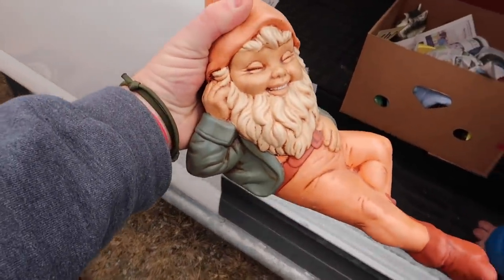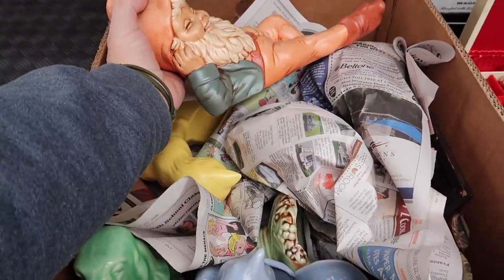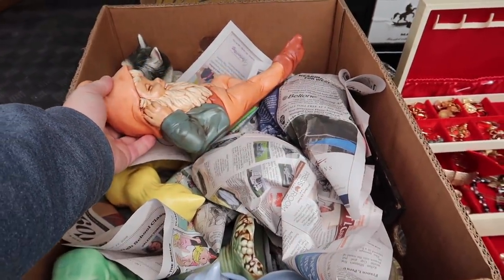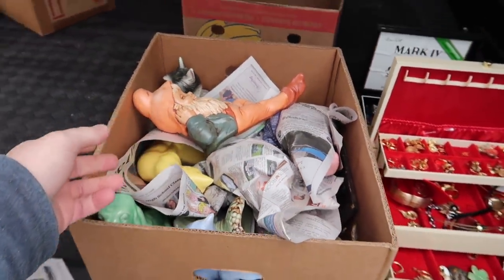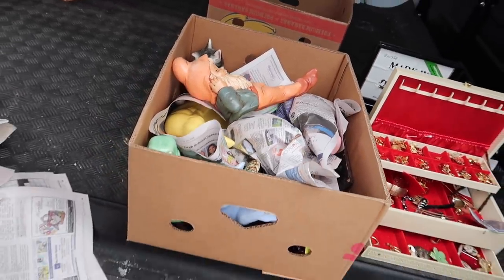All right. I got to grab the Seductive Gnome. He's a must-have. He looks pretty chill. Yeah, he's pretty chill. He might wind up on my desk. I don't know. We'll see. But he's coming with me regardless.